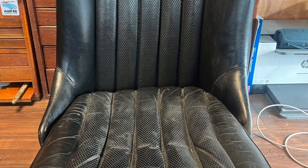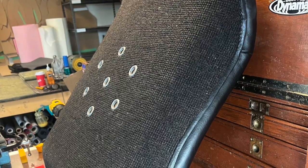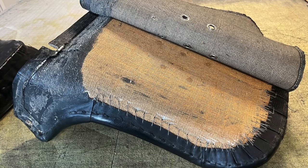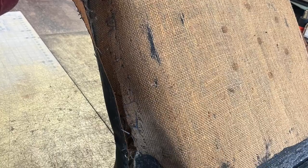Here's the original seats as they came, and just documenting how they go together, all the trimming methods, the backs. It's all hand sewn together. That back, you can see all the hand stitching holding the cover to the inner hessian. There's all the inner hessian on the inside.